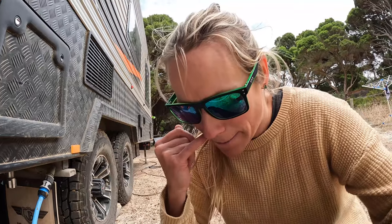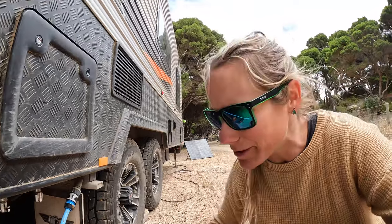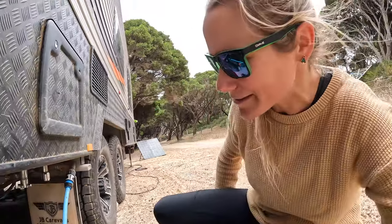We've got 300 litres of water tanks under there, plus another 40 on the back in jerry cans, which is heaps sufficient for us, but because we've been off grid for a fair while, we just wanted to top up for the next few days.